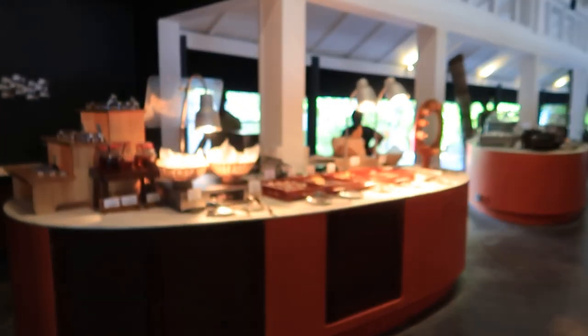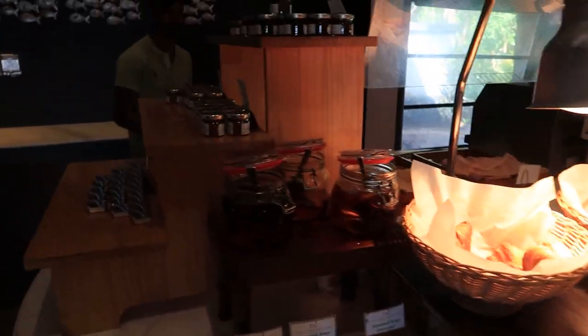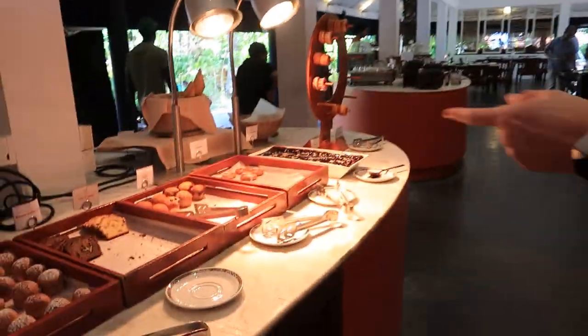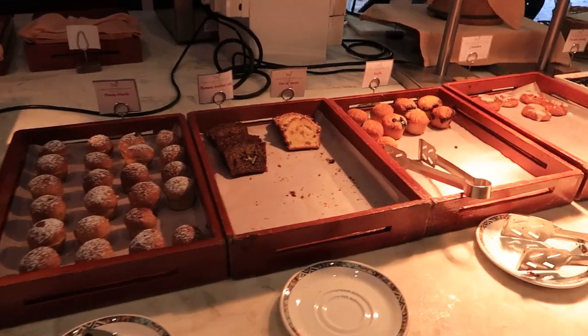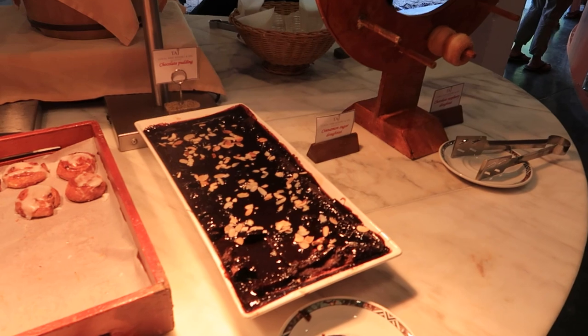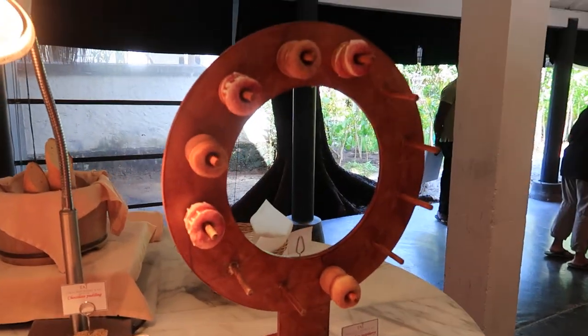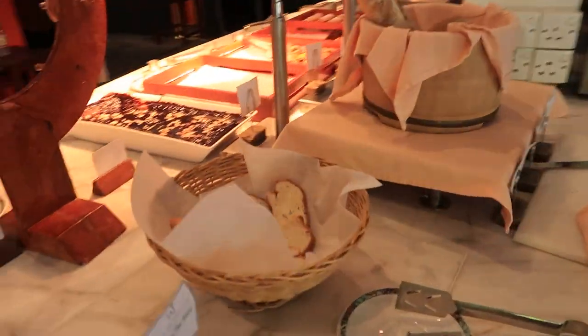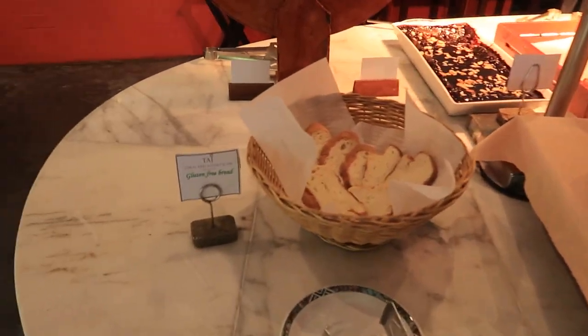So this is the breakfast buffet area. Got lots of jams and spreads. Pastries, this is Chris's favourite section. Nice banana walnut cake. Definitely, that's chocolatey. Oh my goodness, that looks sickly sweet. Nice little ring of donuts. And I believe around the corner it's bread and toast. Well, that looks like nice little bread, gluten free.